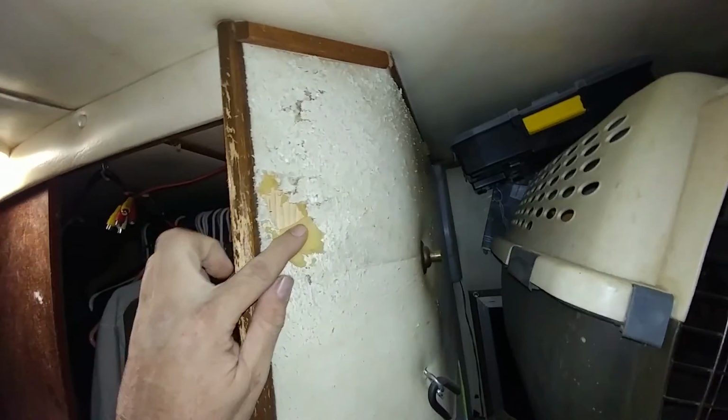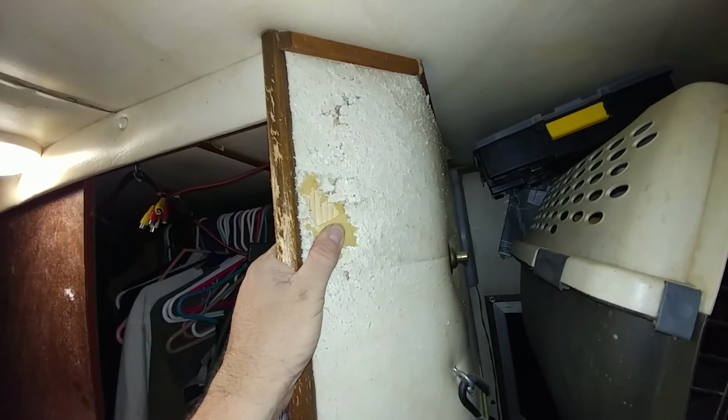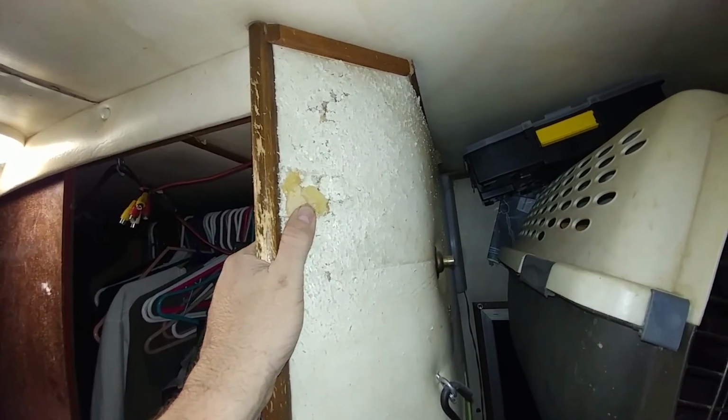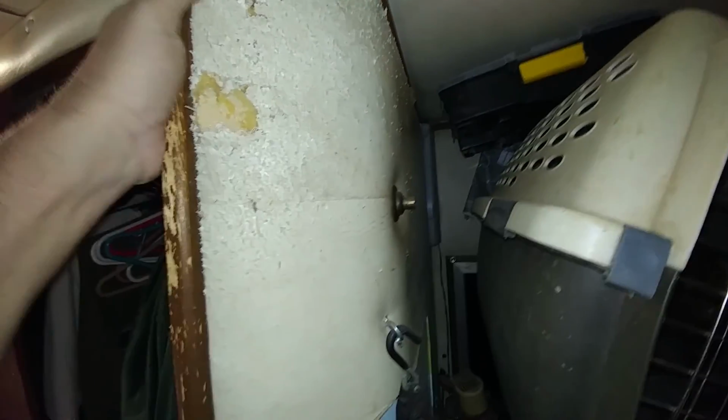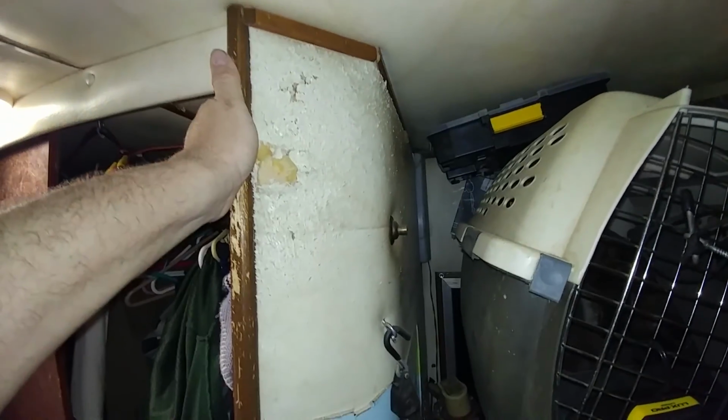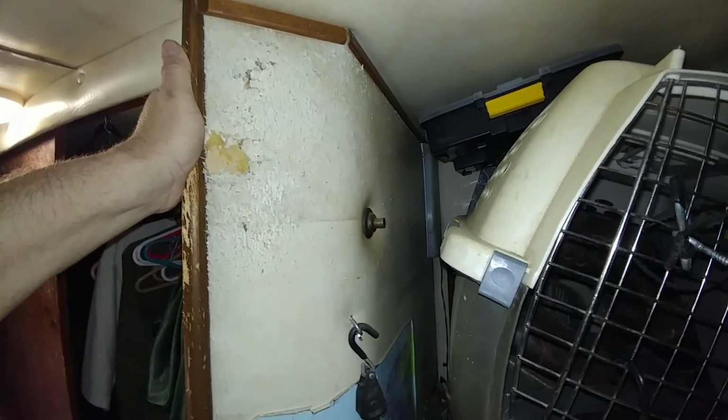So I don't know. I mean, we could even just paint it. Just put a latex paint over that. But I'm thinking I'd rather have it stained and just have the nice stain look. Or we could put new vinyl on it. Give the cat something new to scratch up. I've been thinking about this since the day I bought this motorhome and the first time I saw the cat start scratching there. If you guys have any suggestions, I'm open.